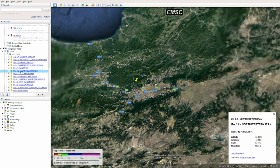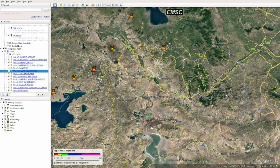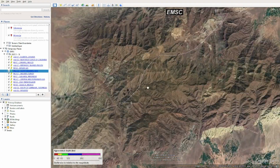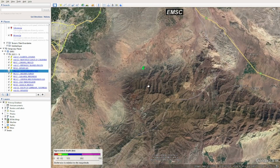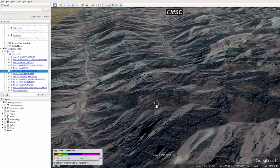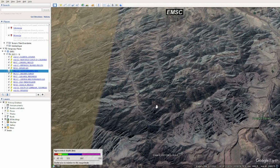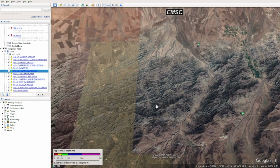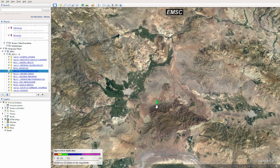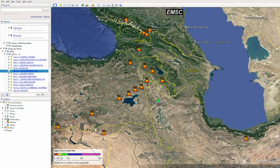The next earthquake was a 5.2 in northwestern Iran. Now noting that there is water here. And it sort of seems to be out here in desert area. Mountainous too. We can see all the volcanism over in this area here. So it wouldn't surprise me if that is a volcanic field.